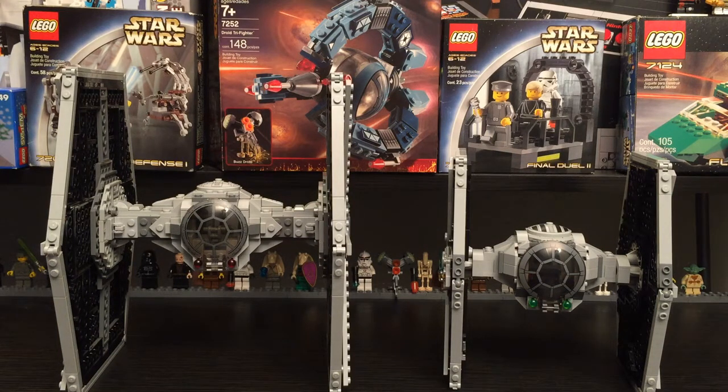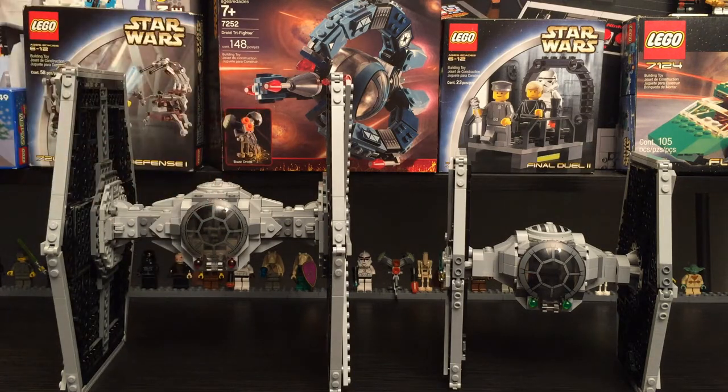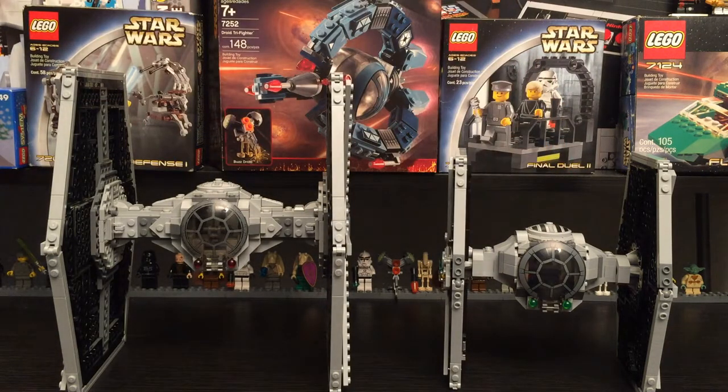So, how about collector value? Now, I'm gonna give the point to this one. Because, yes, that is cheaper, but the minifigures have shown to have great value, especially this Mini Bin Stormtrooper, who can go for, on average, around $40. This guy goes for just around as much as that TIE Fighter does. Now, I'm going to be honest, that is just a current one. That could change. Who knows?